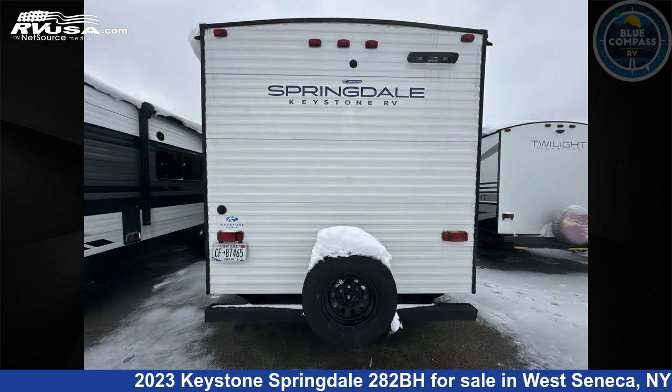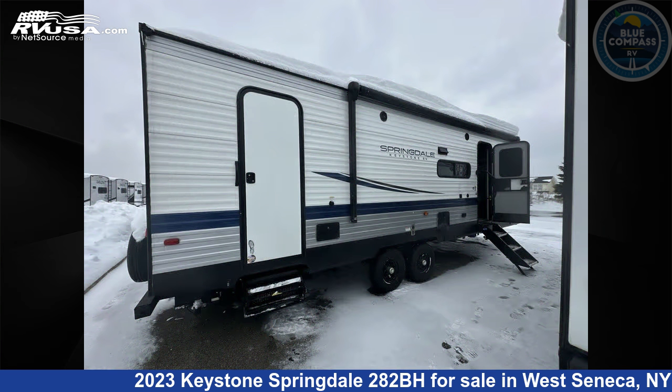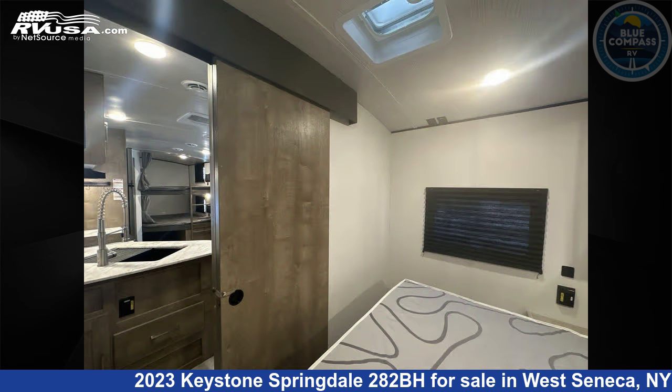This used Keystone is 32 feet 0 inches in length and features sleeps 9, slide-out, and 52 gallons fresh water capacity. The floor plan layout of this travel trailer features bunkhouse, front bedroom, 2 entry/exit doors.